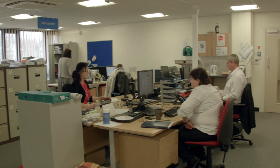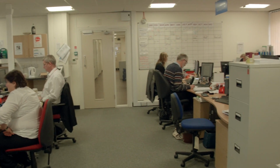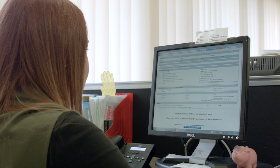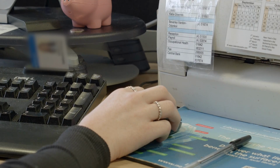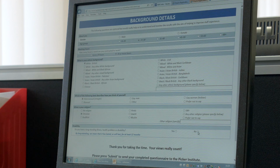We use Picker as an independent contractor for the Trust, and that helps with the anonymity and helping with the analysis of the data. So Picker email staff with an invitation to participate in the survey. It's very quick, it's online and it takes maximum of 5 minutes to complete.